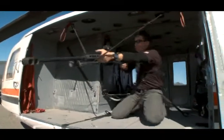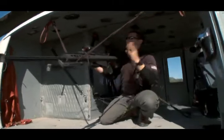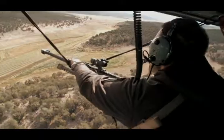Okay, so that's what we want to get here. And this is probably the most practical and the easiest system to use with the 50 cal system like this.